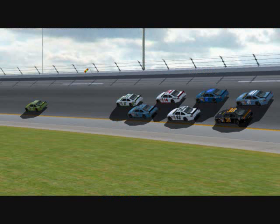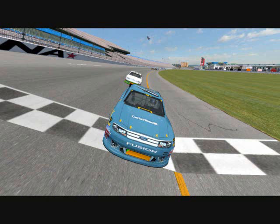And what would happen? All of a sudden, a newcomer to the series, Justin Bond, comes from out of nowhere to take the lead in turns 1 and 2, and he would go on and win the SSSR race at Daytona. His first ever win. And he is a rookie, so first start, first win, way to go.